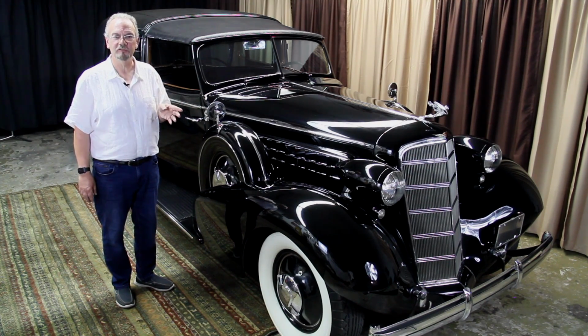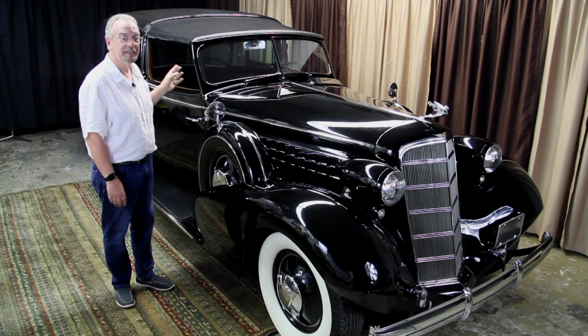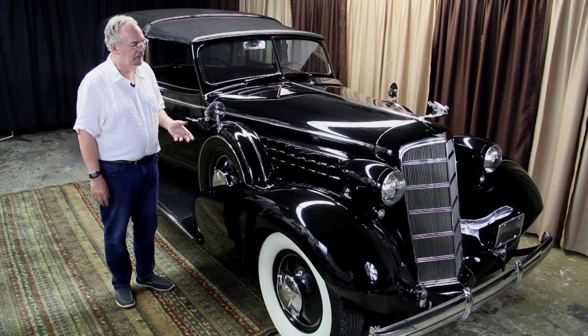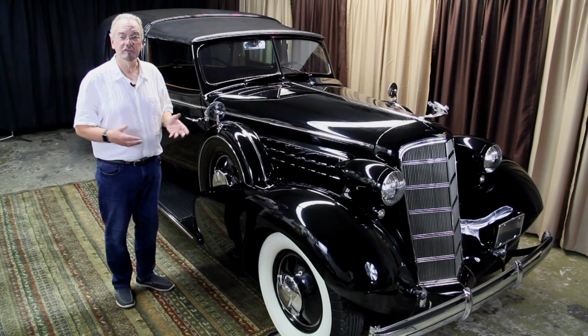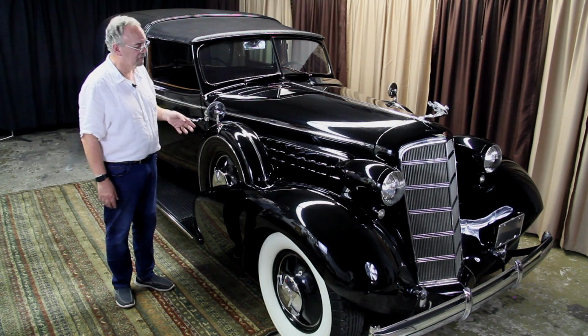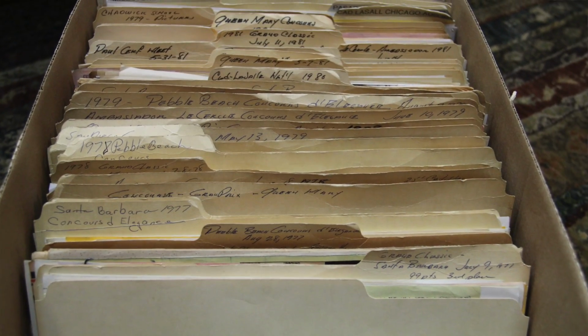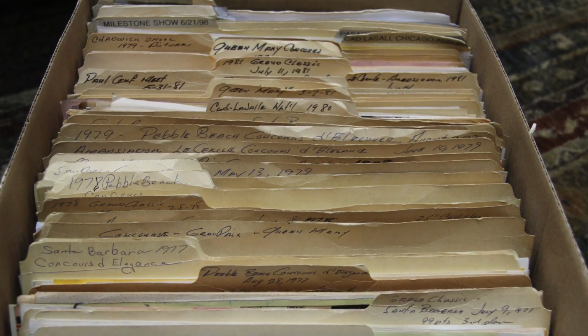I'm going to show you this interior, which now is nearing 90 years old. It is completely original. This car is, in fact, of the hundreds that I've sold over the years, I would say this is probably the best documented car that I've ever handled. The documentation on this car goes back to the original owner and follows it all the way up to today.